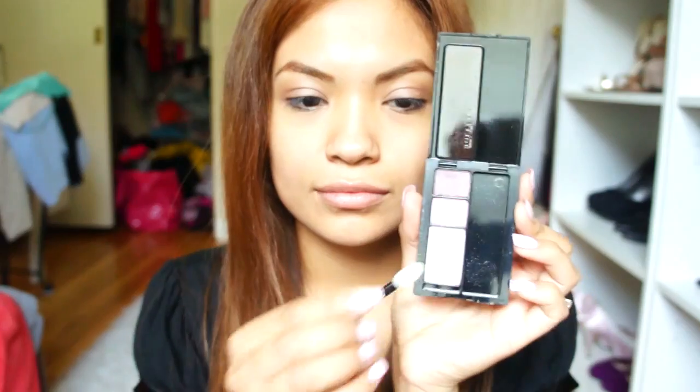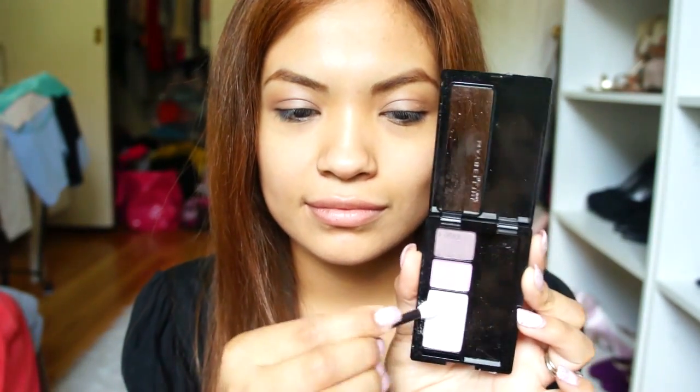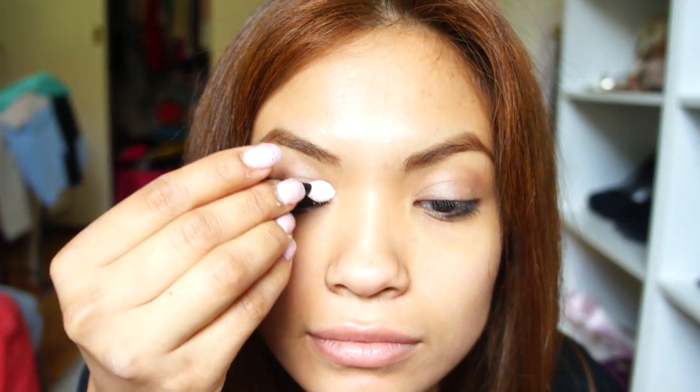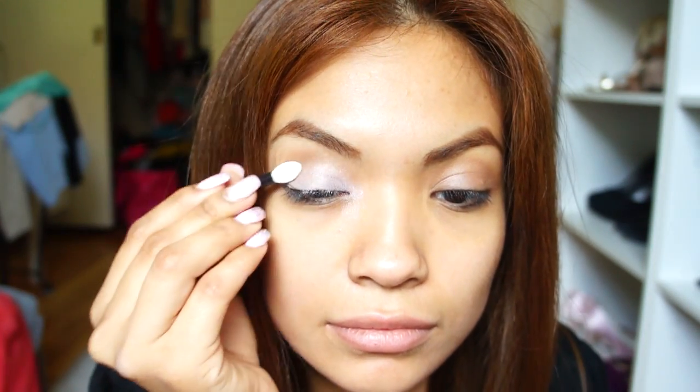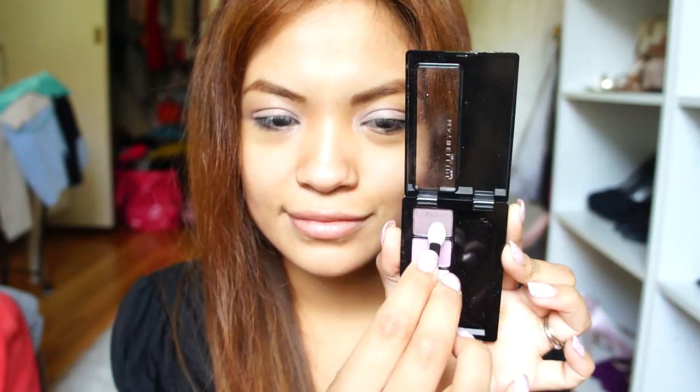Now, taking my Eyeshadow Trio in Crown Jewels, I'm going to add the shade that is the lightest, and to highlight the inner corner of my eye, I'm going to apply that right by my tear duct and then put it all over my lid.